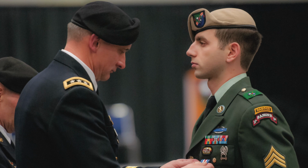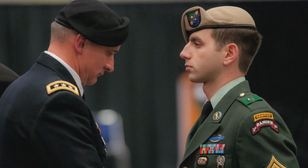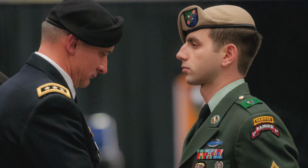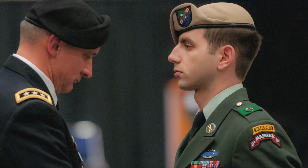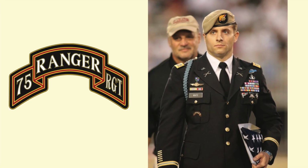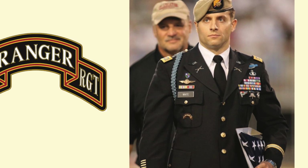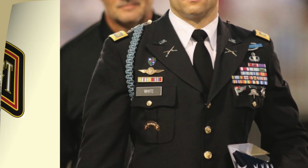Here's a good example of the 2nd Ranger Battalion scroll on the sleeve of this young sergeant, and you can see that he also has the Ranger qualification tab above his Ranger scroll. Here's a good example of the 75th Ranger Regiment scroll on the battle dress uniform in a subdued format, and you can see the Ranger qualification tab above it. The Ranger scroll as a combat identification badge as worn on the blue uniform is shown here.